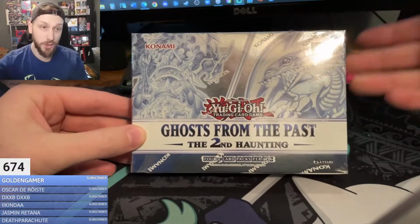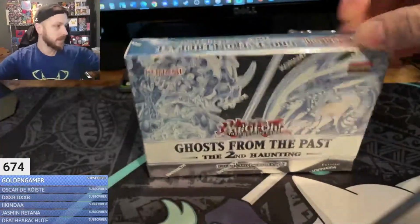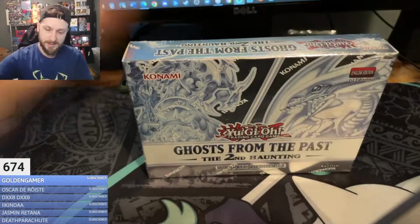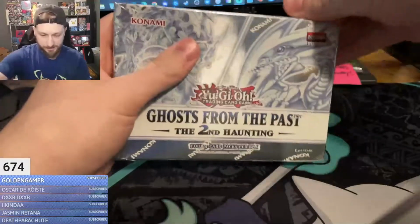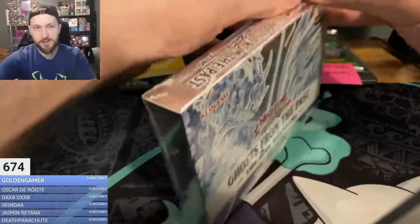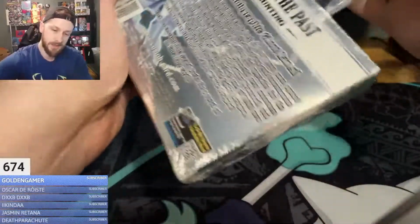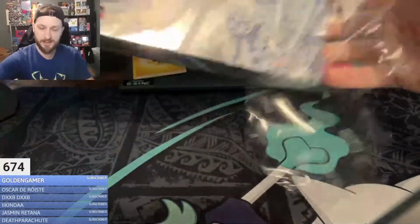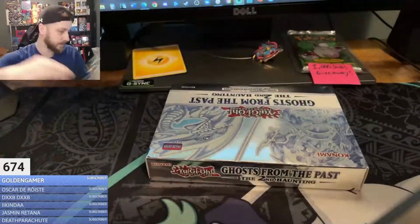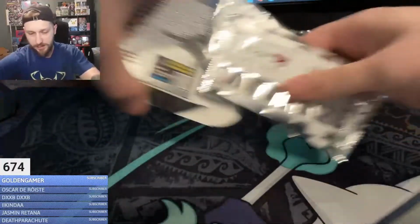So anyways, we're gonna open a couple of these up and see if we can get anything. If I can open it up, I know the plastic is a little tight on the case. So these are, I think there's four packs in each box, four packs of five cards. The last time they released the first Ghost from the Past set, there was three packs in the box, so they added another one.